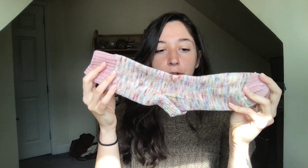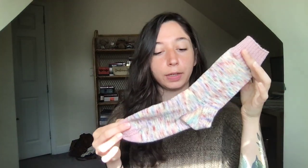So I figure I have other yarn I need to make socks with, but it's much more of a fall and winter color. So I figured I would use this up before summer's over, so I can get a chance to wear them, and even in the spring, I'll be able to wear them.